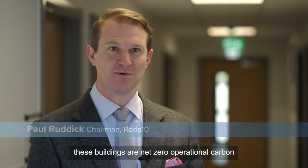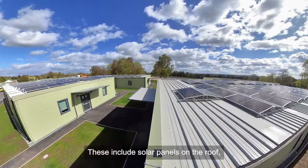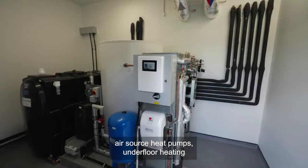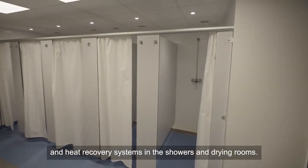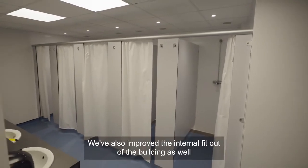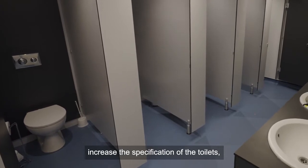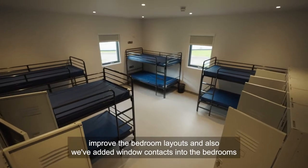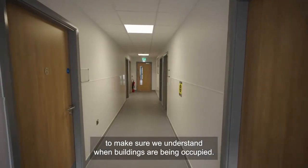The Nesscliff buildings are an improvement on the prototype from West Down. These buildings are net zero operational carbon, and we've done that by introducing a number of things into the buildings. These include solar panels on the roof, air source heat pumps, underfloor heating, and heat recovery systems in the showers and drying rooms. And we've also improved the internal fit out of the building as well. Increase the specification of the toilets, improve the bedroom layouts, and also we've added window contacts into the bedrooms to make sure we understand when buildings are being occupied.